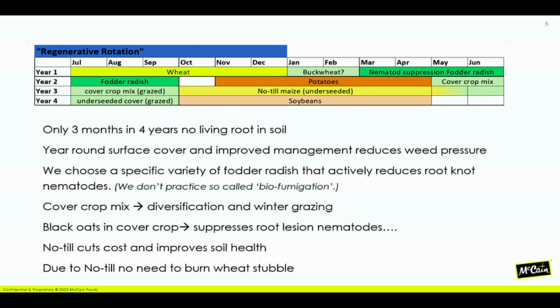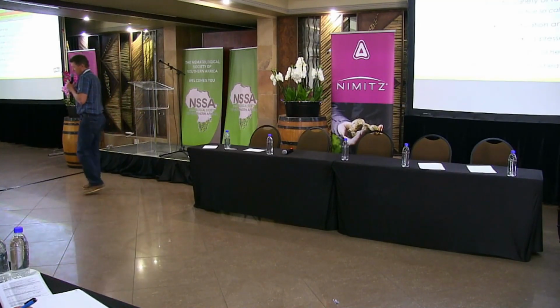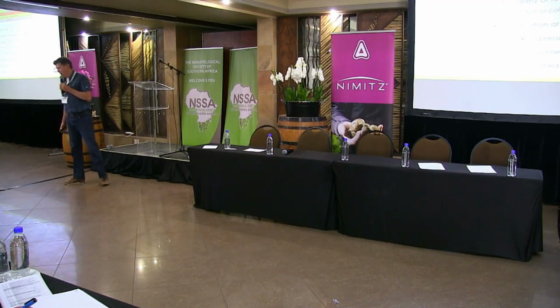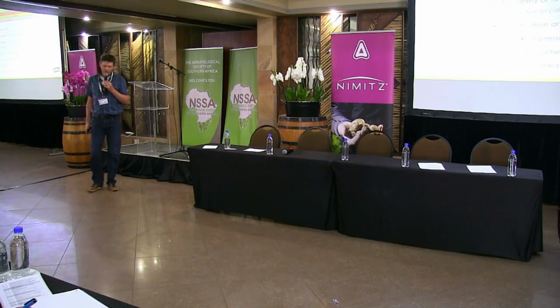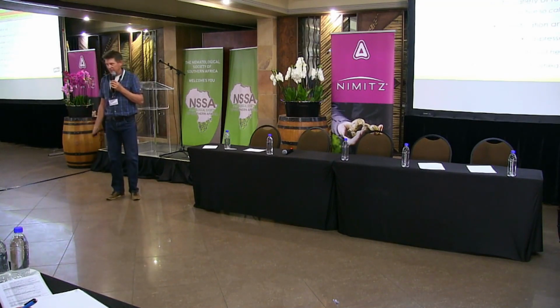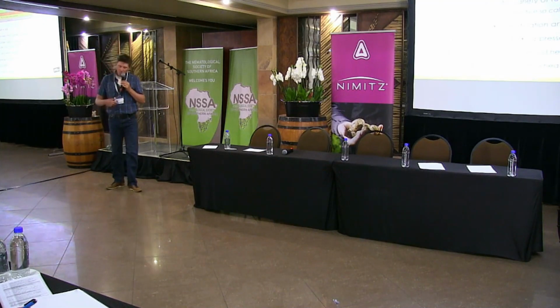So that's one thing. Then we come with winter cover crops, which are mainly mixes. We're not looking specifically to actively reduce nematodes, but we hope that through the increased soil activity the good ones keep the bad ones in balance. That's our idea. And then we want to go to no-till, because one of the things is cost. It reduces our input cost, and less tillage should also improve your soil health. Also, due to no-till, we don't have to cut the wheat straw anymore because we plant straight through it.